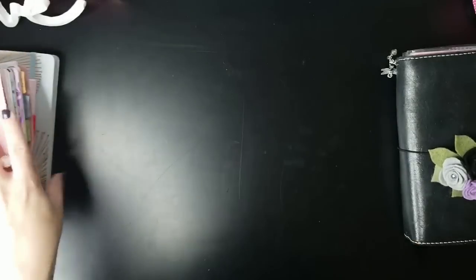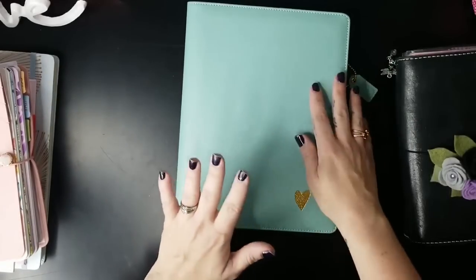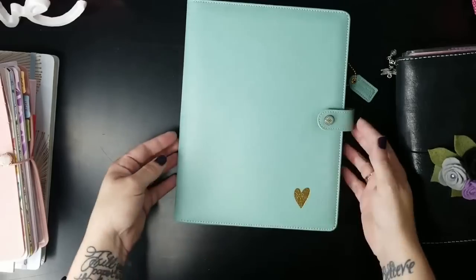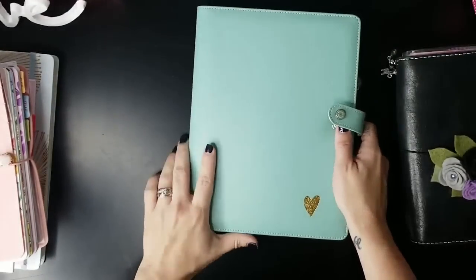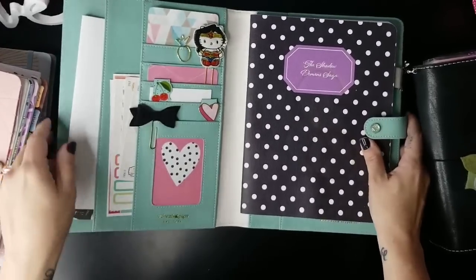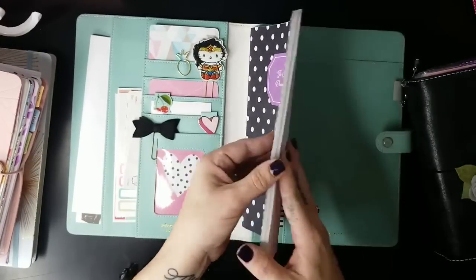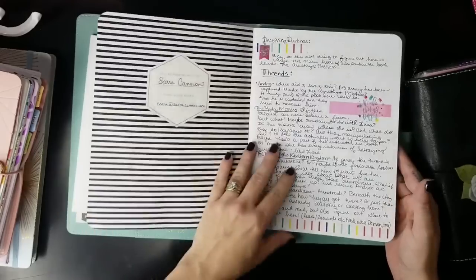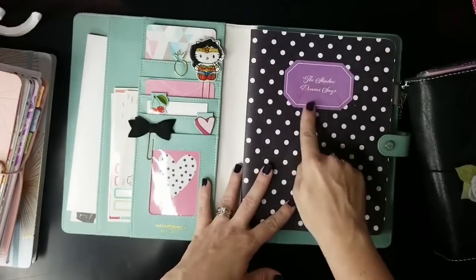So, okay, next notebook. This one I've shown you before is a composition size notebook from Webster's Pages. It's got the WP on the side here. And I got this for like $9 in one of their sales. So I was super excited to grab it, but you can see I've also done literally nothing because I am working on Fate's Surrender instead of the next book in my Shadow Demon saga.